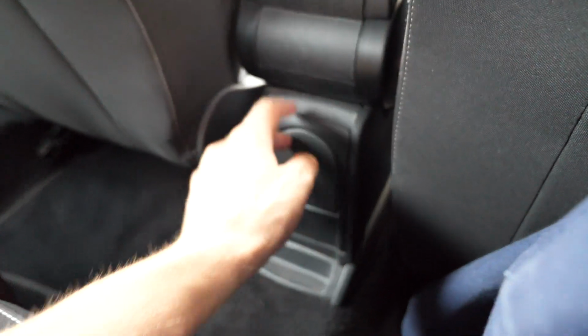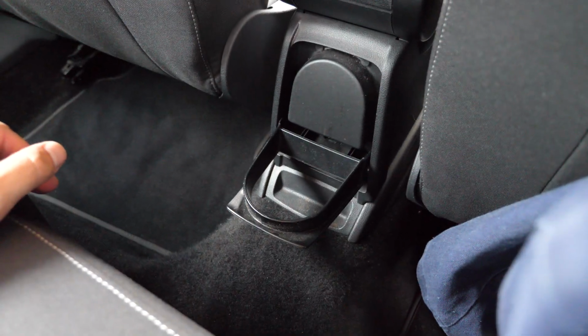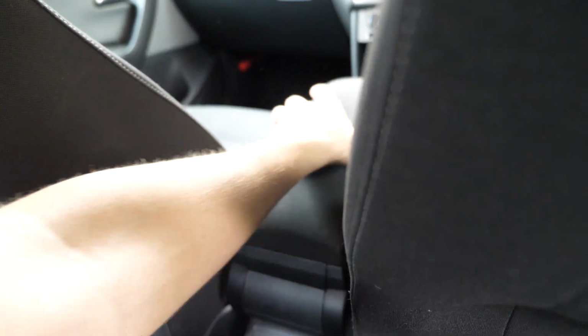You can put your feet all the way back. There's nothing preventing you from doing that. And your knees don't touch the seat when it's in the full back position. Gives you a little bit of movement room in here. What do we got here? Cup holder. It's kind of weird. Oh, and this is broken on it. This lid piece will come right off.